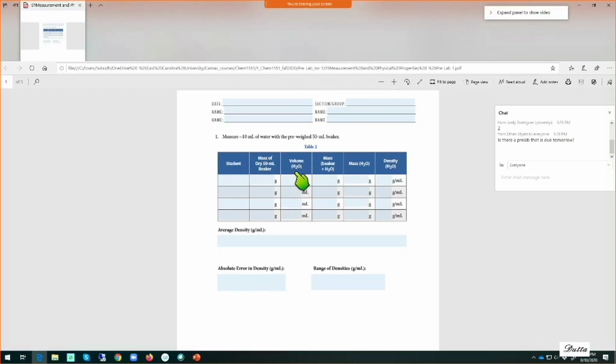For the volume, it depends on the device. First you're going to use the beaker. The beaker won't have any decimal place. You can take 11, 12, 13, 14, because these are just estimates. Actually, the beaker is not a measuring device, and I will explain later. You don't want to write the same number every time.